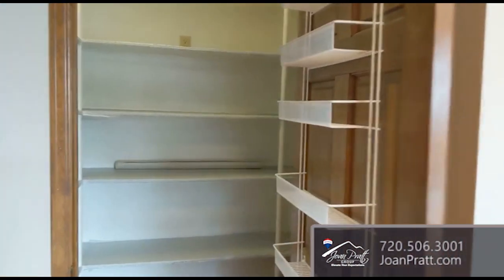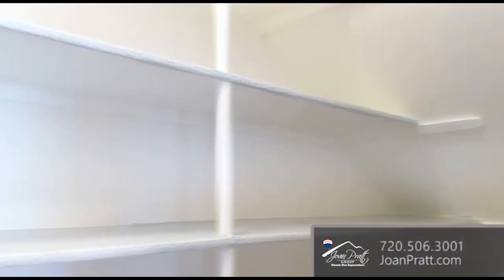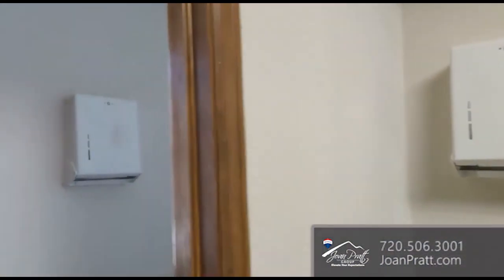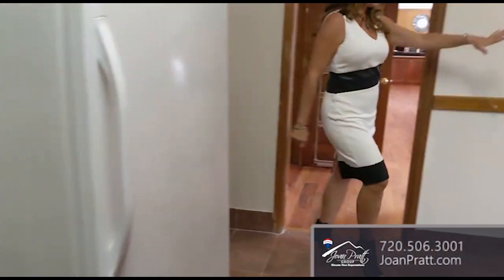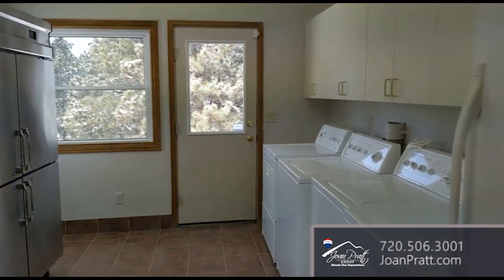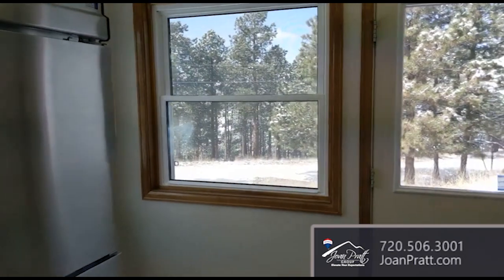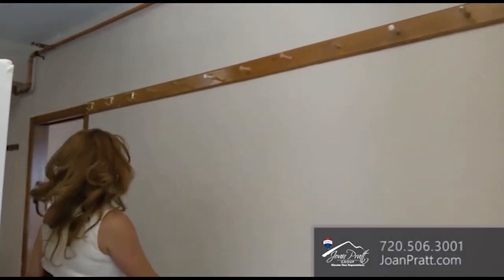This is the ginormous pantry if you want to go and pan in there. And then we have our freezer here, ice maker, sink, half bath on the very end. So when you come in from the garage, you can wash up. And then around this corner here, you've got the 2 washers and dryers and the commercial freezer fridge with another freezer and exterior access. You can see where the 10 kids used to hang all their jackets and coats here, kind of cool.